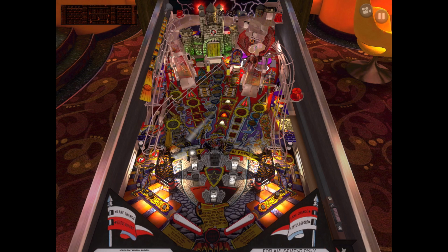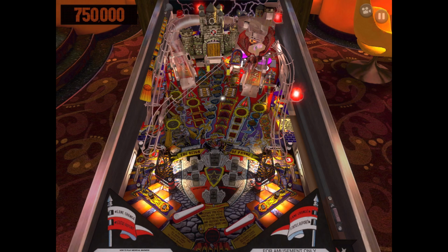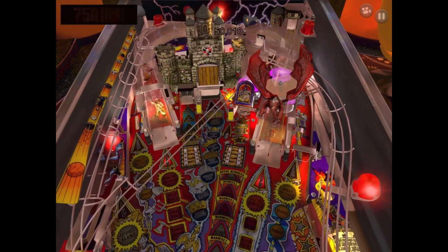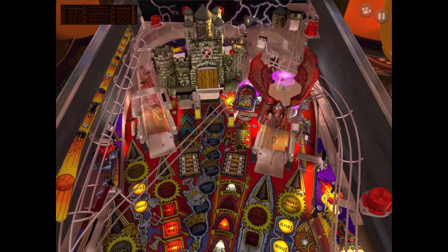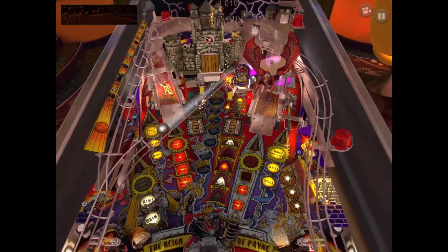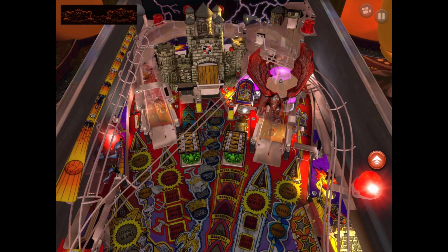I would like to play it for real, just to see, because if you go on Steam and look at what people are saying about the Zen company, the virtual pinball creators, most people would say it's pretty alright, it's a lot of fun, but the physics cannot be exactly the same as real pinball. So I would be curious to see.